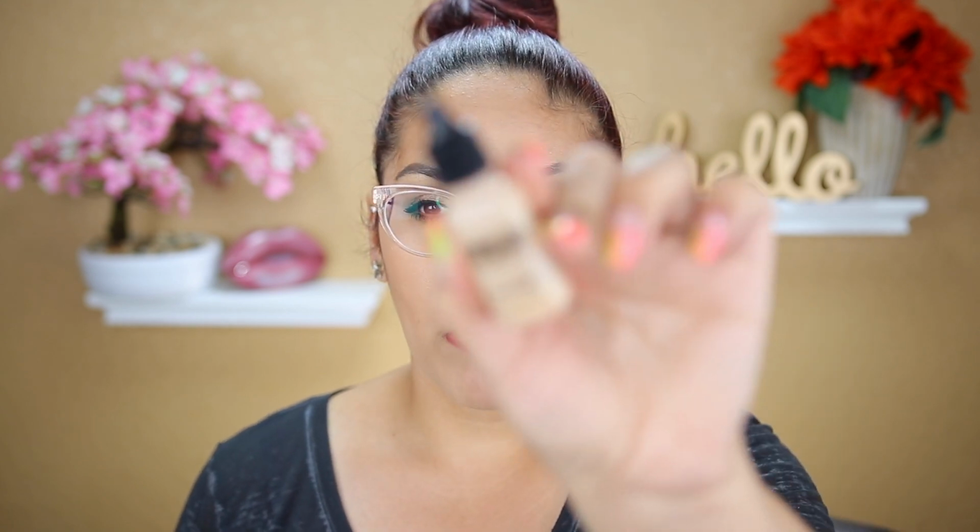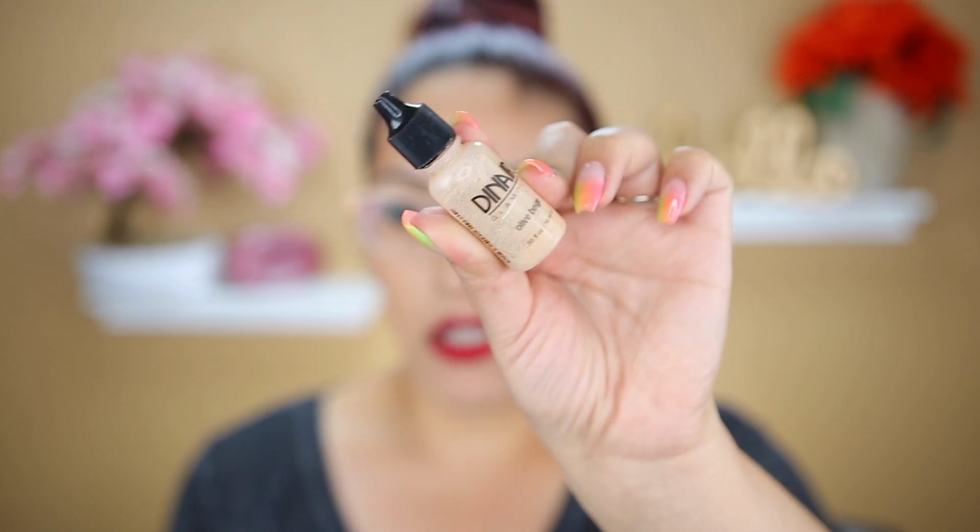I have this mini Dinair Olive Beige airbrush foundation that I use. When I freelance, I do airbrush, and this is the brand that I use. This color is like a light medium with warm undertones, and I always go through this color a lot, so I always buy the bigger ones, because the other ones I have like half the amount, but this one is always the big one.